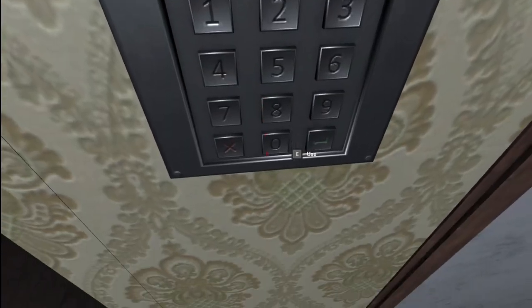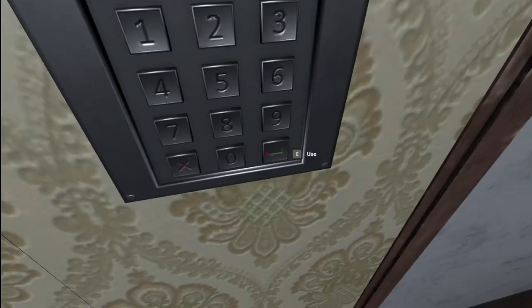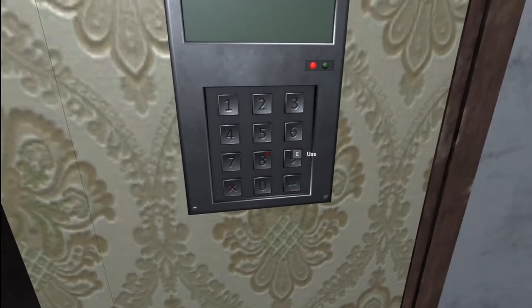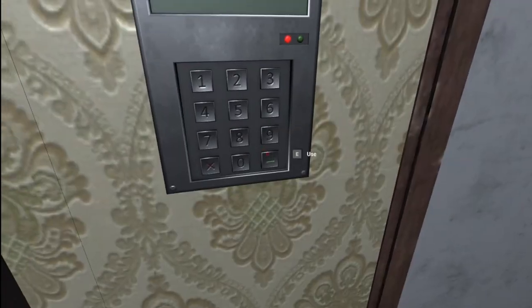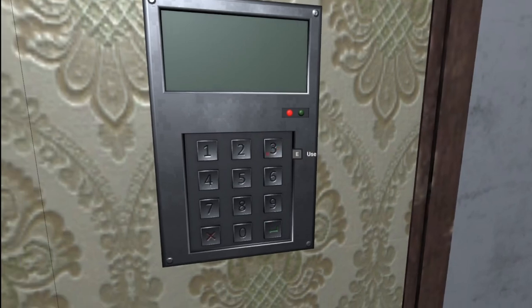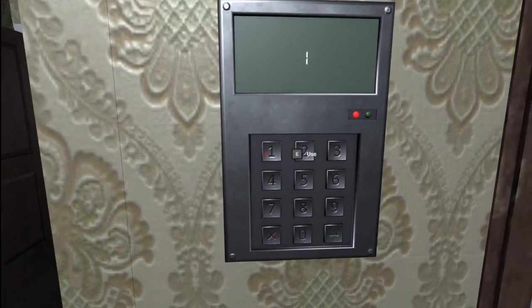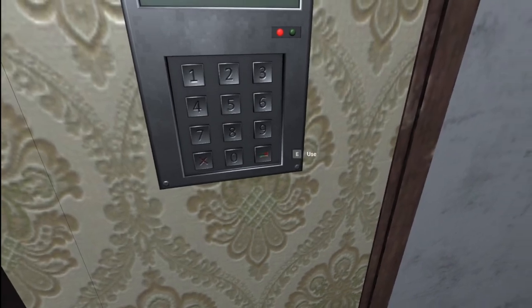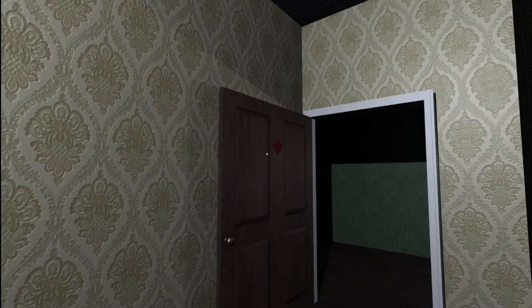Okay, so 0, 3, 5. There was also an 8. So essentially, I gotta do a lot of combinations. I'm gonna do this because of that one thing. Nah, that would be too simple. I don't know what else.